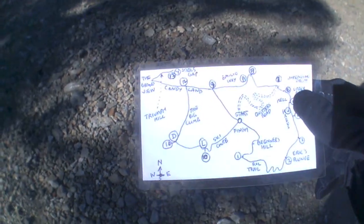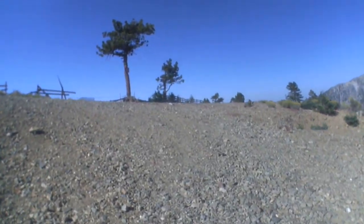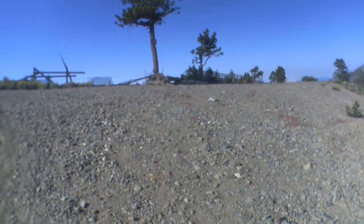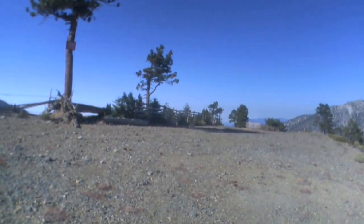So, we're on Beginner's Hill coming up to GPS marker 1 in about 300 feet or so. So we're gonna be connecting to this trail up here. I already know it because I've been on this course before, but it's called the RL Trail, Ronnie and Lori or something like that. You know, the RD comes up with some funny names for the trails and roads around here, but it's a big secret, so I can't tell you.